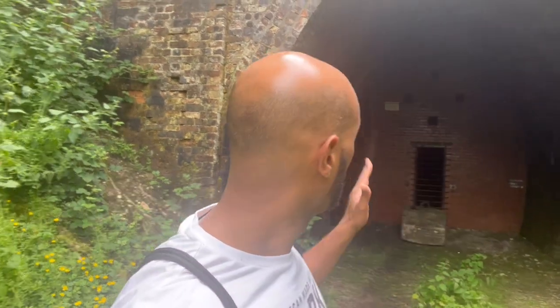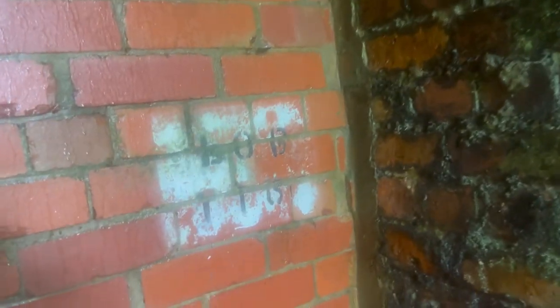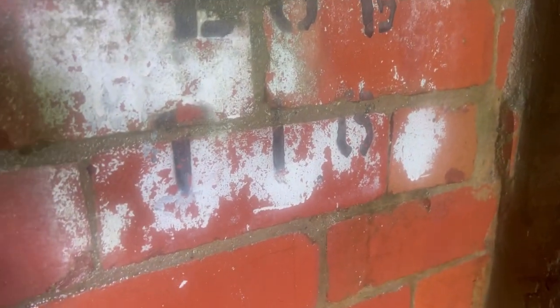So what we're going to do now is take a look in there, look at the condition of the tunnel, and we'll get some nice shots of it inside. Now, I believe it's out of bat season, so this tunnel is actually home to bats, but it's not bat season at the moment, so I'm sure we're going to see some bat boxes or something in here. Now, I always like to document these when I see them, so this will be the Department for Transport, and I'm assuming that means Louth to Bardney.